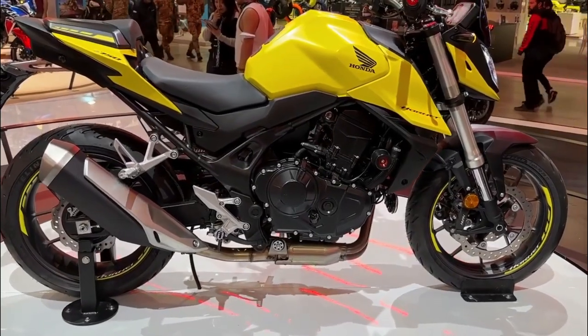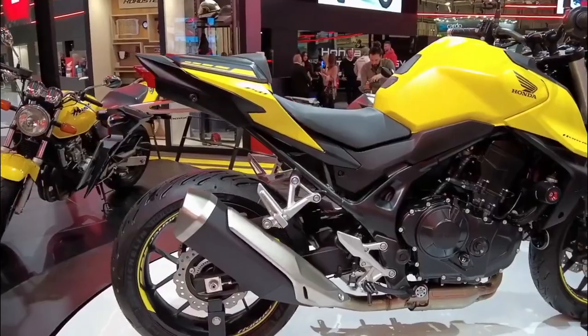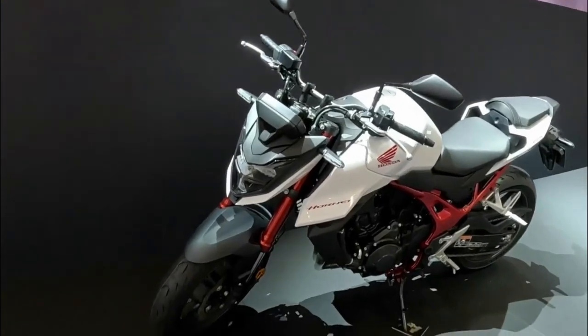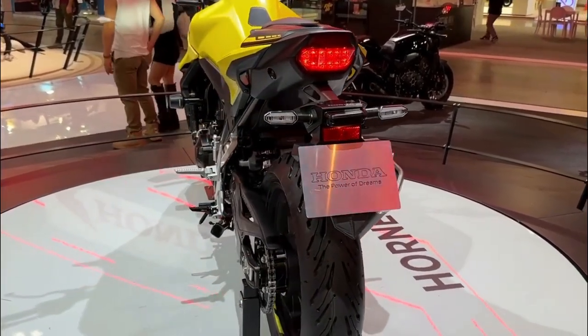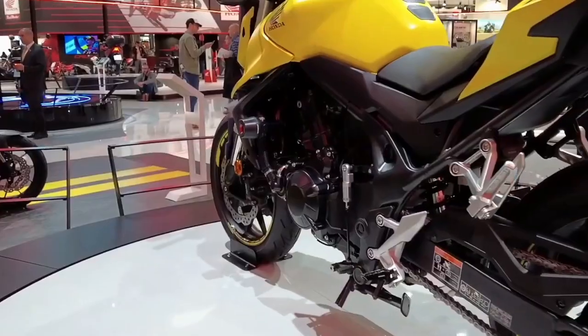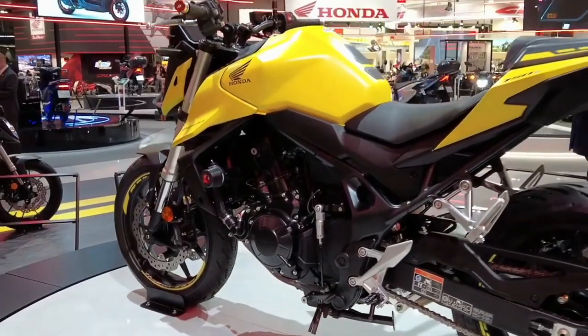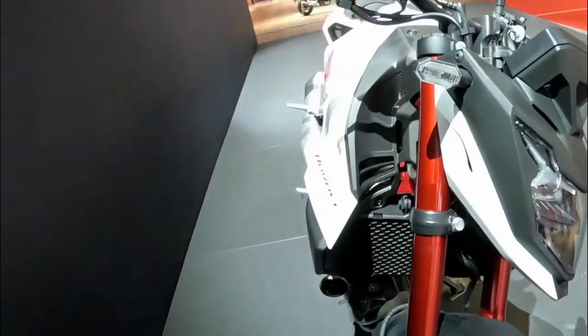Now, for the legs, the front suspension of the Honda CB750 Hornet for the 2023 model uses a 41mm Showa SFF-BP upside down (USD) fork, with 130mm of travel. Meanwhile, at the back, it uses a monoshock with a ProLink swing arm with 150mm of travel.